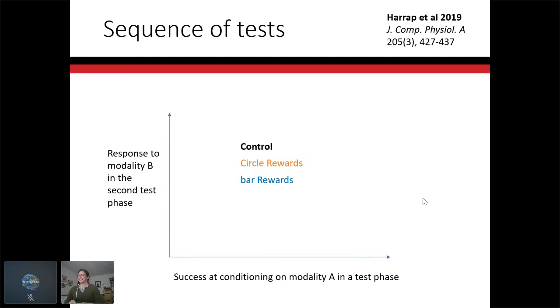So as I said, you're going to see the conditioning in the first modality and the response in the second one. And the colors of the points correspond to the test groups, which are the same as in the previously described temperature pattern conditioning experiment.